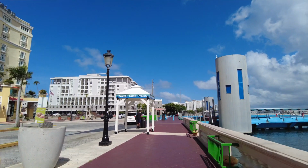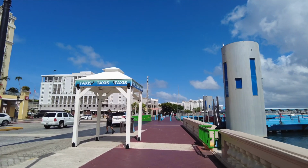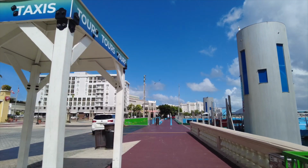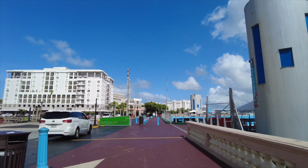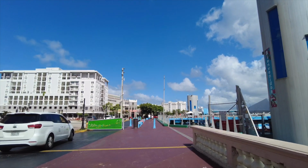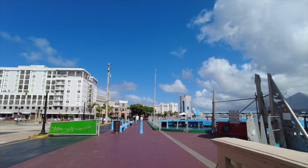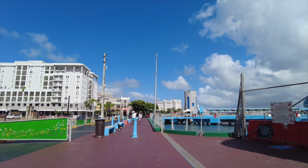Again, there's a lot to see in this area. Sometimes it's best to just stay here, see everything you need to see here, and then venture out. That's a long line. Look at it.